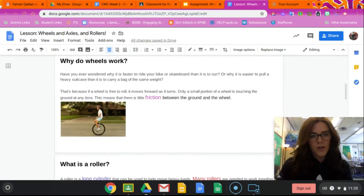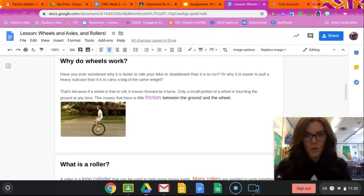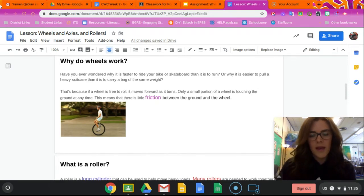Why do wheels work? Have you ever wondered why it is faster to ride your bike or skateboard than it is to run? Or why it is easier to pull a heavy suitcase than it is to carry a bag of the same weight? That's because if a wheel is free to roll, it moves forward as it turns. Only a small portion of the wheel is touching the ground at any time. This means that there is little friction between the ground and the wheel.